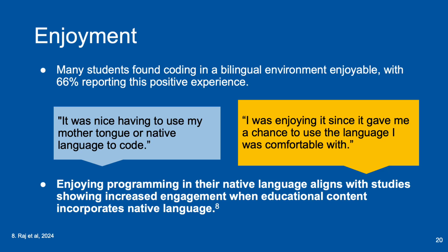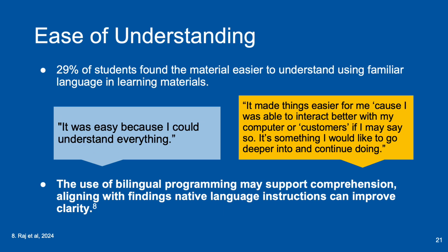66% of students reported enjoying coding in a bilingual environment, highlighting that there is a positive experience of programming in native language. One student said, "I was enjoying it since it gave me a chance to use the language I was comfortable with," while the other one said, "It was nice having to use my mother tongue or native language to code."